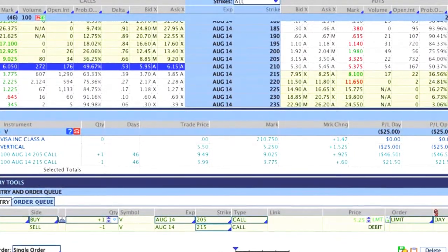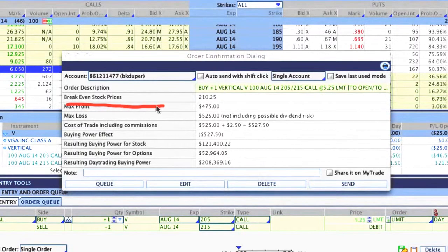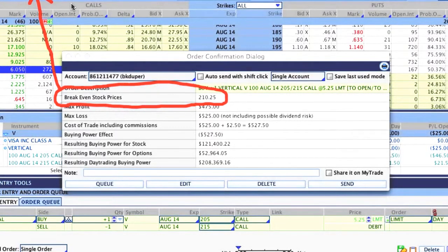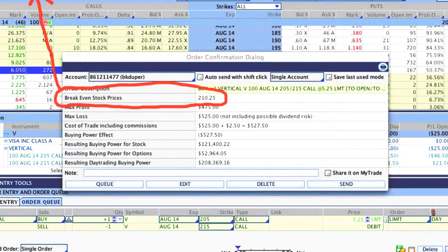It's trading at $225, but the same principle and logic applies: once we hit confirm and send, we see that our break-even price is much closer, and in fact lower in most cases, than the actual price of the security. So we're buying this spread with a little bit of value built in, basically saying that if Visa does nothing between now and expiration, we will make money on this spread. Visa doesn't have to go anywhere. It can sit right here at 210.71 all the way to expiration, and we make money on this trade.